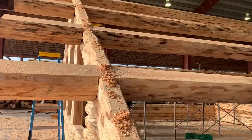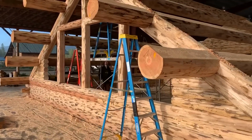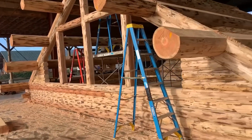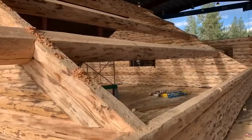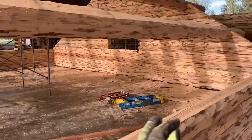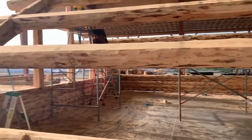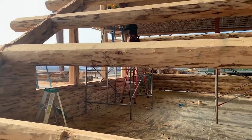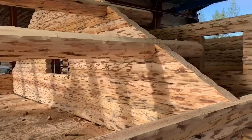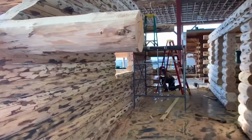So this is a super cool roof system, really big purlins, and an awesome gable glass right there. That'll bring in a lot of light. There's a half loft in the back half of this upstairs. So you'll look out right over the living room, out those windows from the loft. That'll be really cool. So it's been a good, smooth project.